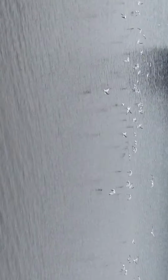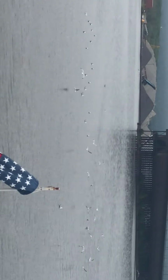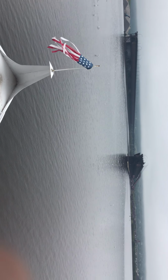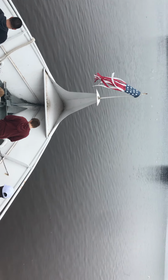That's a lot of seagulls. A lot of birds. Oh my gosh, we've got lots of seagulls out in front of us. They're flying around. They're always fun to watch.